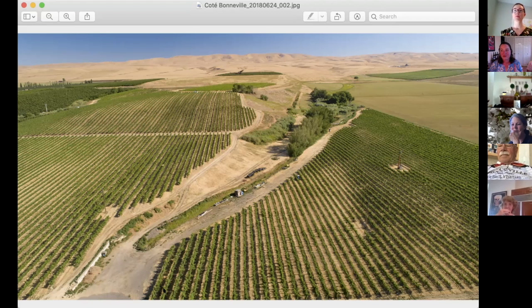It's different every vintage, but 2011 was actually the coldest year on record in Eastern Washington. Because we're in that intermediate temperature profile, in a warm year we trend more Napa, and in a cool year we trend more Bordeaux. And this vintage being cool, you get more of those Bordeaux flavors.